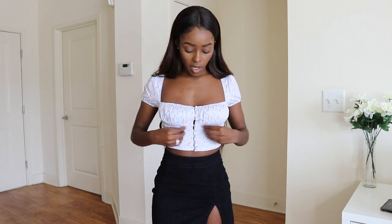So this is not a top that you can put on over your head. You have to find it like on this. And this is a very classy top and I like it a lot. It's very cute, it's very flirty.